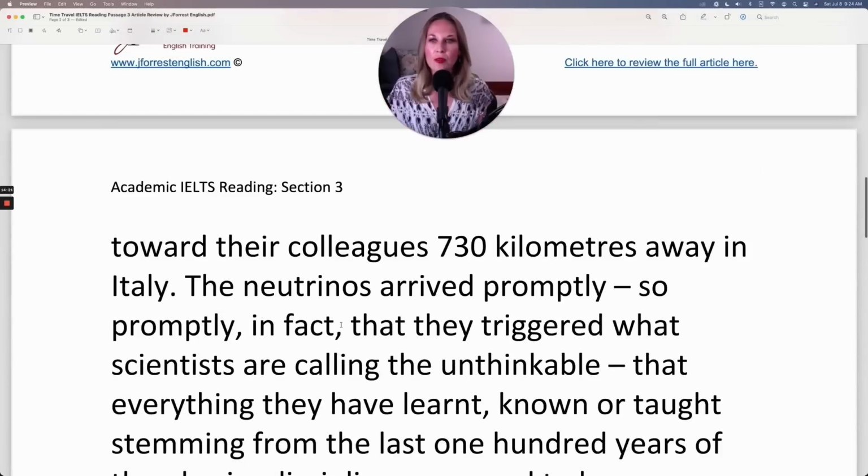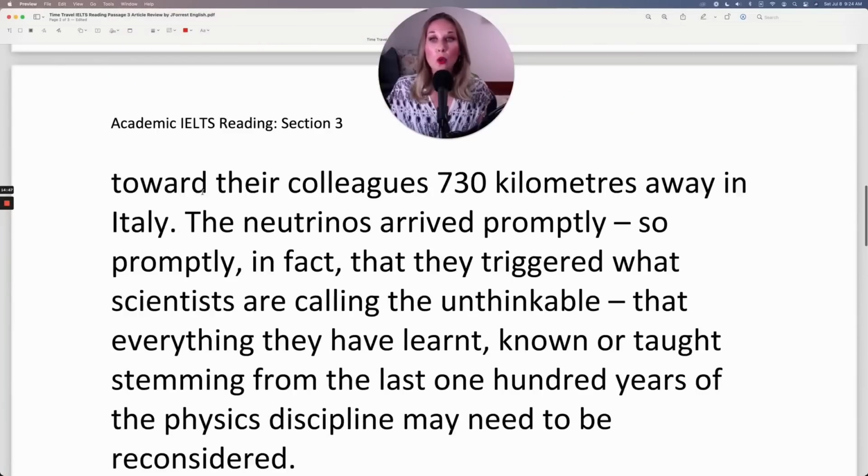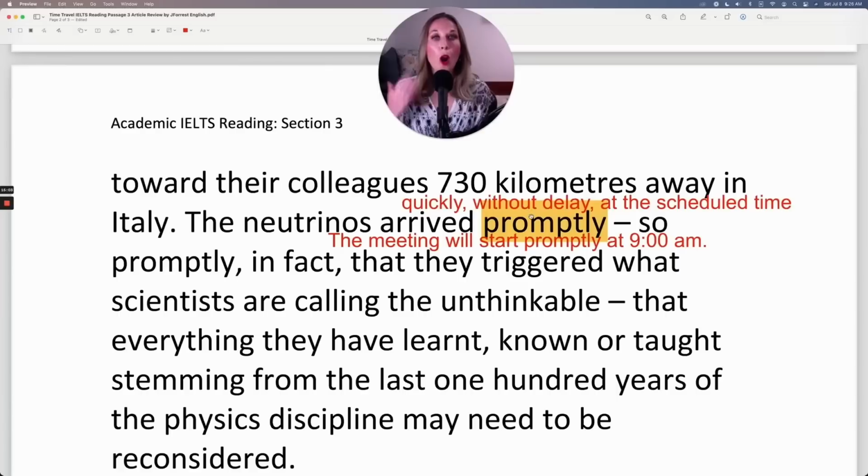Let's continue. Researchers in Geneva sent the neutrinos hurtling through an underground corridor toward their colleagues, or towards, remember, their colleagues 730 kilometers away in Italy. The neutrinos arrived promptly. Promptly is an adverb, and it means quickly, without delay, but also at the scheduled time. So for example, the meeting will start promptly at 9 a.m.